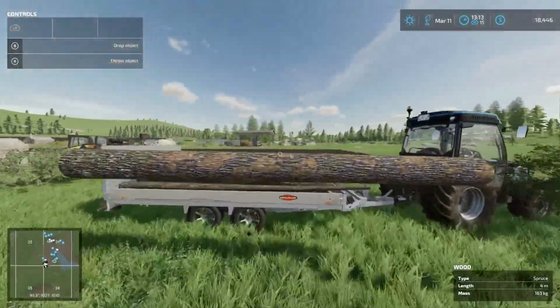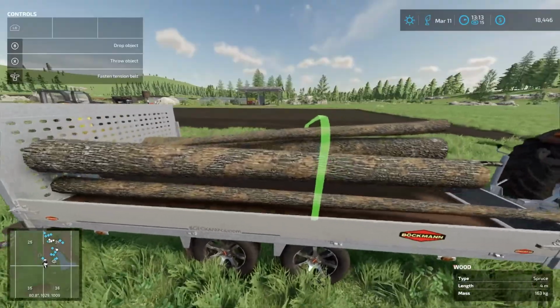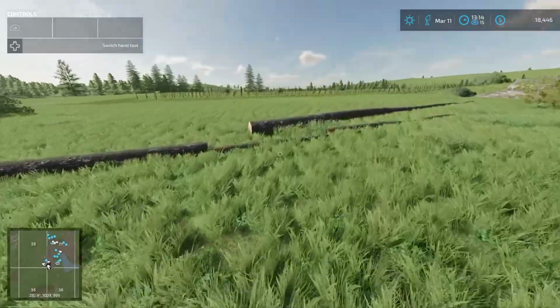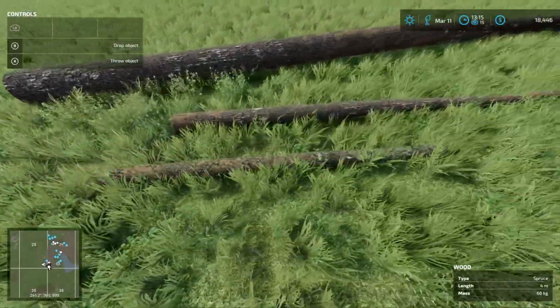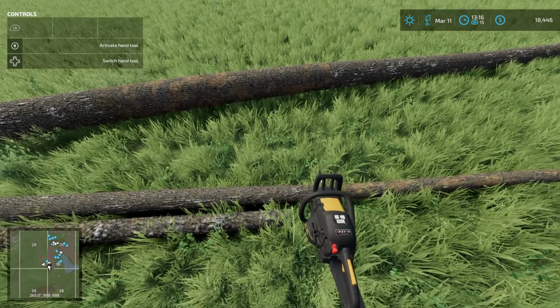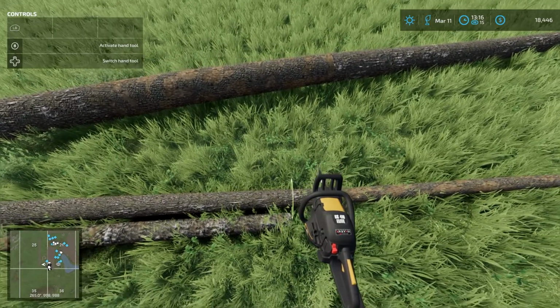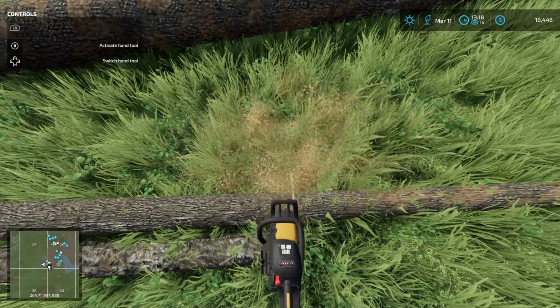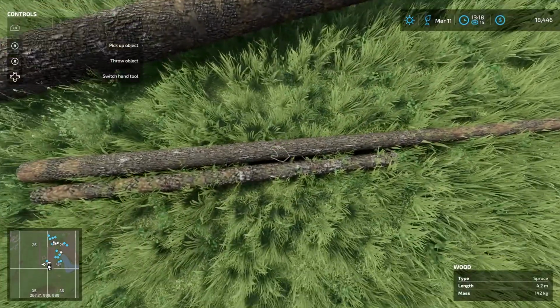Get this stuff loaded. We might be able to sell these today. If I could get this done, we should be able to sell these logs today. Of course, the bigger ones are going to have to wait till tomorrow. I don't think we're going to have time for that. Yeah, it's close enough. Doesn't need to be exact.